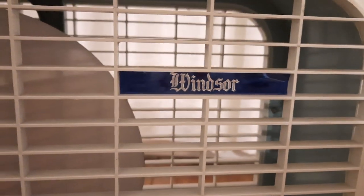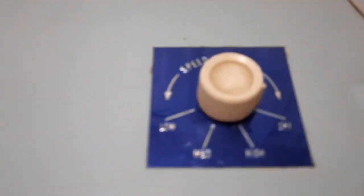Here's the Windsor logo. If it will focus. This was sold at Kmart, by the way. This was Kmart's house name. Nice, shiny blade set. They even did out the S223.